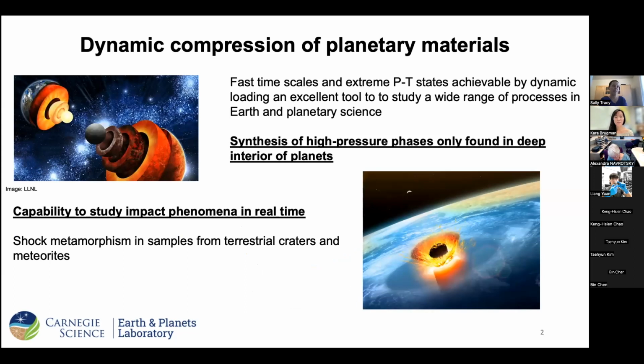As it turns out, the fast timescales and extreme pressure temperature states that we can get to using various dynamic loading methods make it a really good tool to study a wide range of processes in Earth and planetary science. This includes things like the synthesis of high pressure phases that are only found in the deep interiors of planets. But dynamic experiments also allow us to investigate impact phenomena, for example, shock metamorphism, or looking at samples from impact craters or meteorites and trying to understand the structures that one might observe.